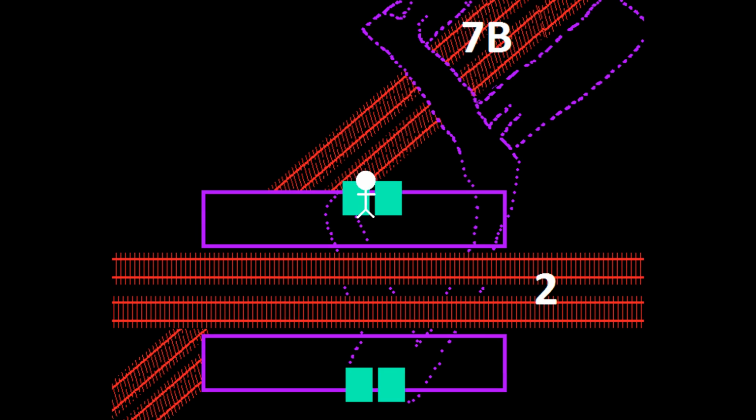Go to the lift, which is back to back to this one. This is a lift that goes from line 7B all the way non-stop up to line 2 westbound.